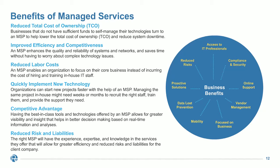Improving efficiency and competitiveness, we enhance the reliability of systems and networks, and we save time without having to worry about these complex issues. We have the experts on staff that can handle these issues that come up. It's not just relying on your current internal IT guys anymore to have that expertise, or, if you don't have a support contract with a vendor, being charged an astronomical amount of money to try to fix a problem. We bring these vetted individuals who know these technologies, are capable of working in these environments, and are able to support them any time of the day or night.